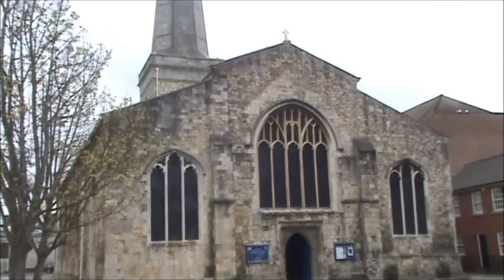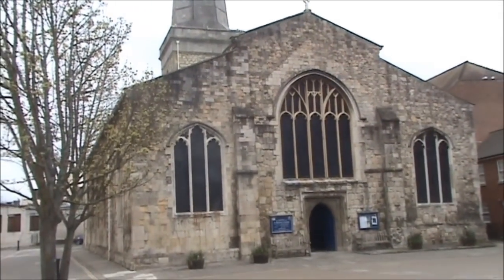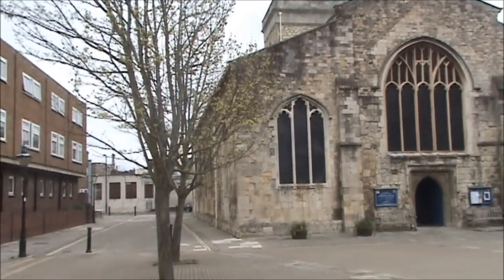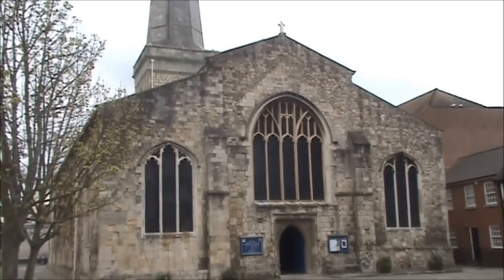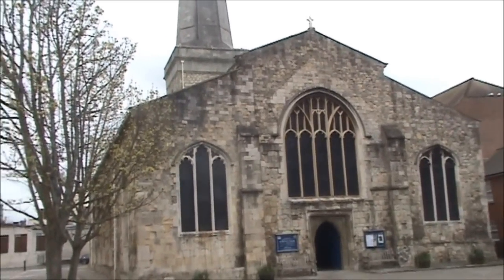This is St. Michael's Church. It dates from the 11th century, and some of the people of Southampton were at Mass here when the French landed and attacked in 1338.